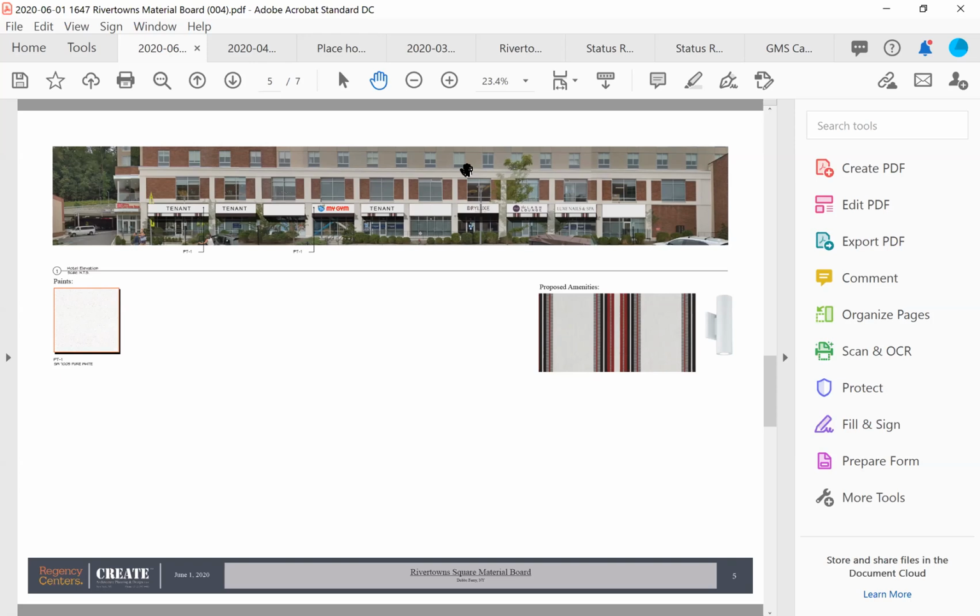We actually have a building in Westport that might pick this up. I could send some images of what that looks like. So I think it won't be so stark white as you see on your screen. With the brick, it really adds a little bit more dimension. But I hear you on the proposed amenities sign here.